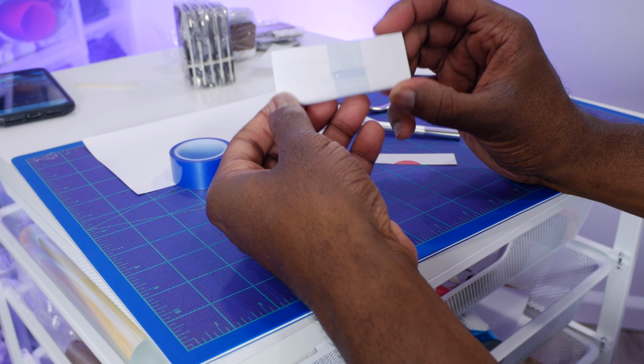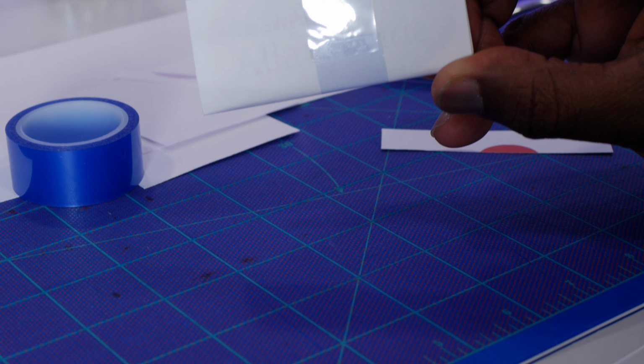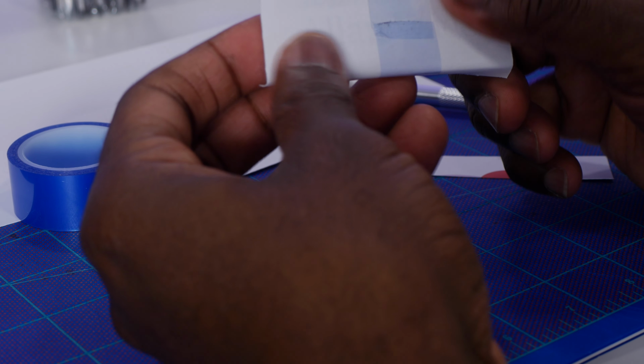And I can look through it and I can see my text right here. I can see exactly, I can see through and see where it's going to fall. You could even drape it over the edges if you want to. But I'm just going to sublimate that, and we're going to see how it turns out.